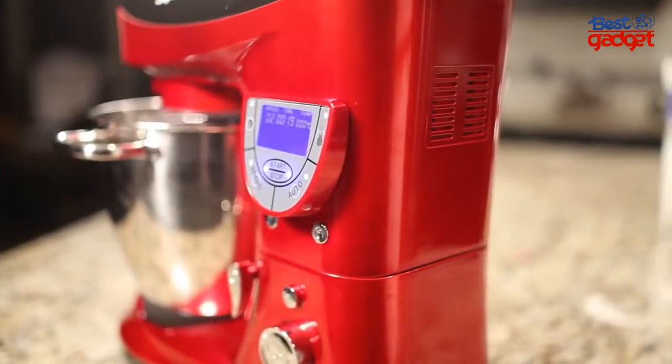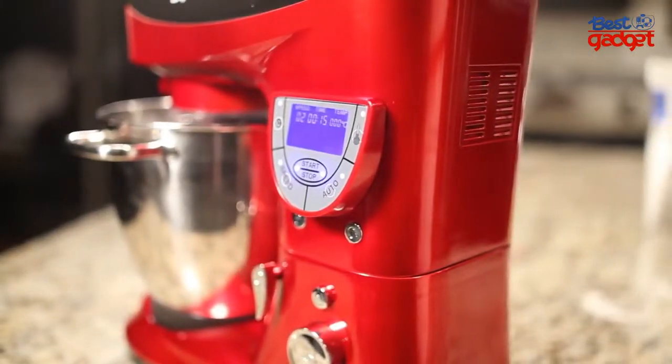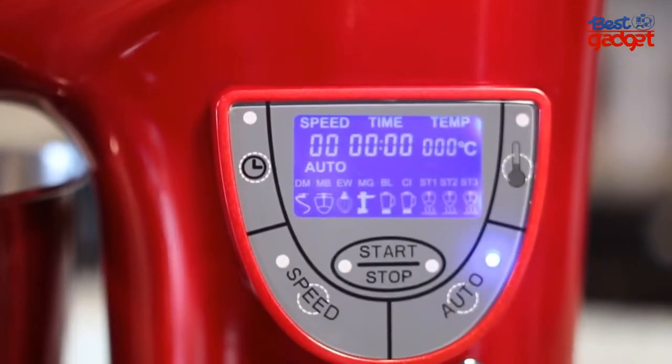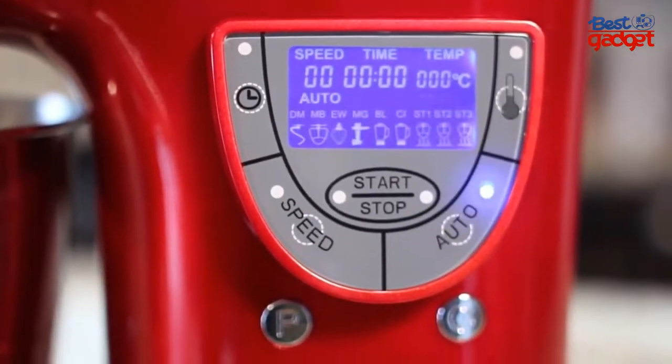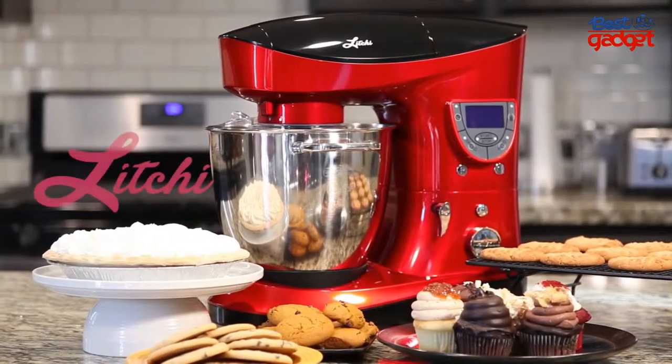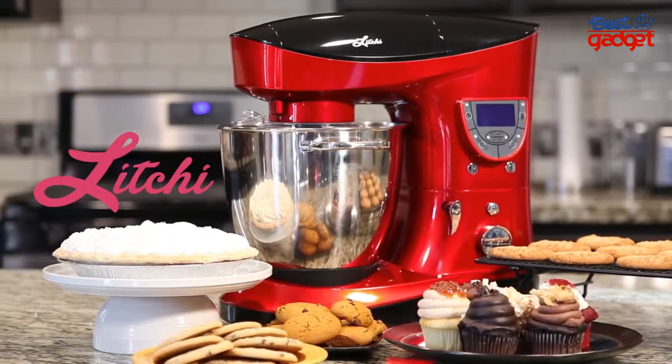Best of all, these professional-grade features are controlled through the Quick Command control panel, which boasts multiple automatic modes in addition to manual control modes. Bring the power, the convenience, and the intelligence of the Litchi multifunction programmable stand mixer to your kitchen.